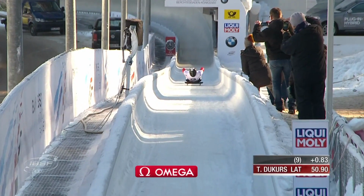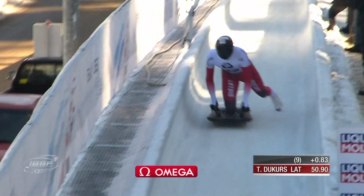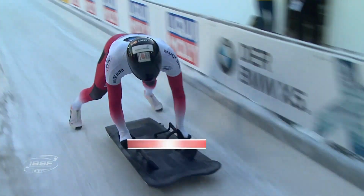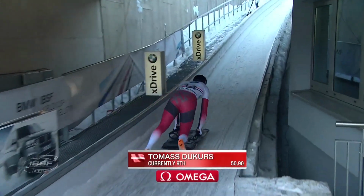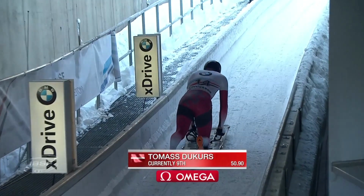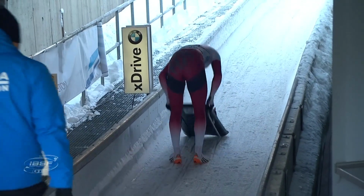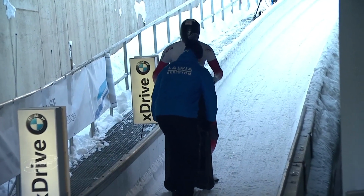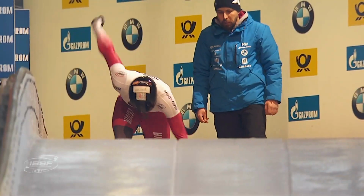Like his brother, Winterberg. They both were negative on the bottom part of the track. With the coach, I mean, come on, don't. Yeah, I'm sure they got to be testing equipment. There's no way these two guys are back in the, where are they, in 9th and 8th? 8th and 9th. And they're separated by 800ths of a second. Martins is ahead of Thomas.